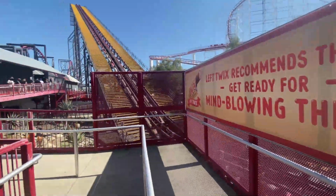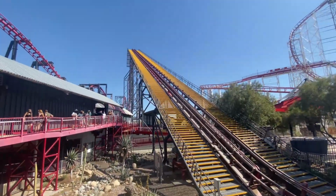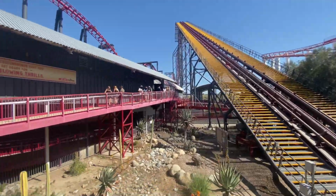What happened? It was not yellow. It was what? Yellow. Look at that. Look at the angle from the camera. It looks all yellow. But yeah, it's not. It's just the edge of the stairs. That's funny. But yeah, it looks yellow from this angle, which I've never noticed before for some reason.